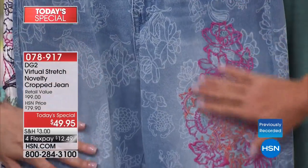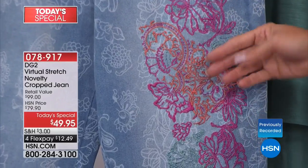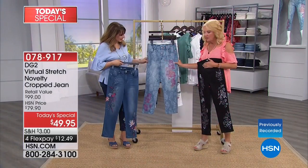The only thing you start to feel is this embroidery. And again, that's not a print. It's not screen printed on. It's subtracting, actually, is what it's doing. Right. And it's just beautifully executed.